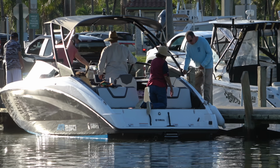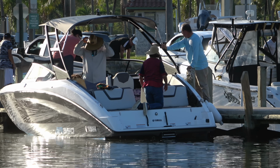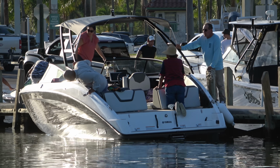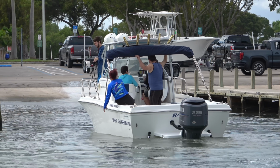And they're going to get this one tied off. But I'm curious if the captain's going to go check this out. You got to, man, as a captain with a brand new boat. Oh, yep, here he goes. Oh, man. Oh, Cap. That's a tough one, bro.